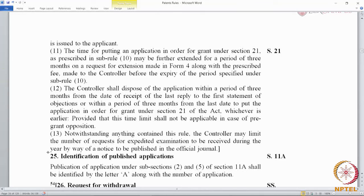Subrule 12 is important. It is important for us to understand 24B itself because this throws light on a timeline which is not there in 24B. So, we will look at this and we will go back to 24B. Subrule 12 states that the controller shall dispose of the application within a period of 3 months from the date of receipt of last reply to the first statement of objection or within a period of 3 months from the last date to put the application in order for grant under section 21 of the Act, whichever is earlier, provided that this time limit shall not be applicable in the case of pre-grant opposition. Now, this statement is not there in 24B.